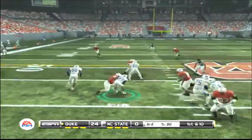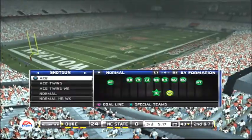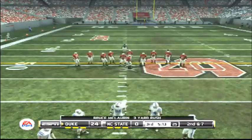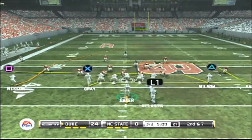McLaurin will run it again. He fights forward to about the 43. McLaurin comes away with about 2 yards on a little counter play. The defense called the blitz at the right time, and they were able to come after the running back before he went for big yards.